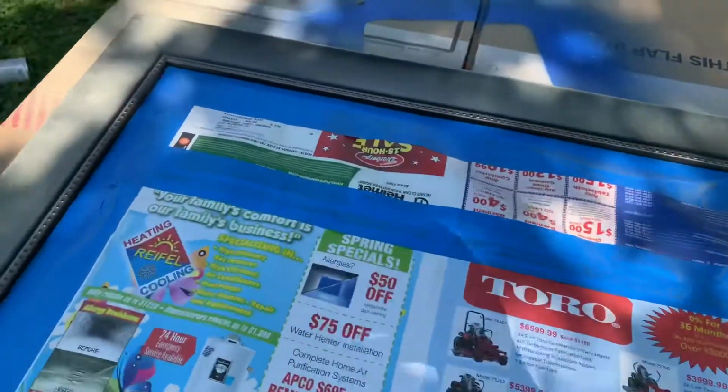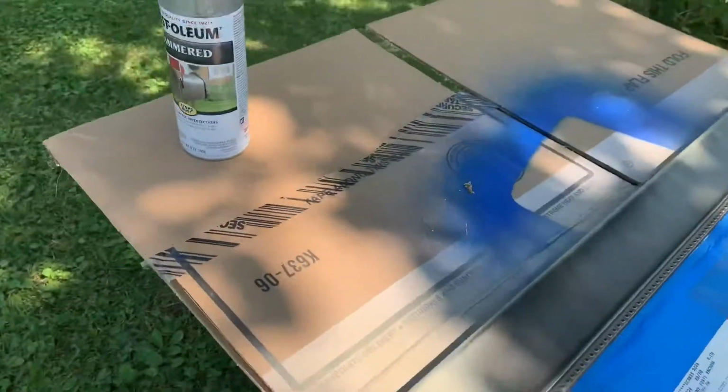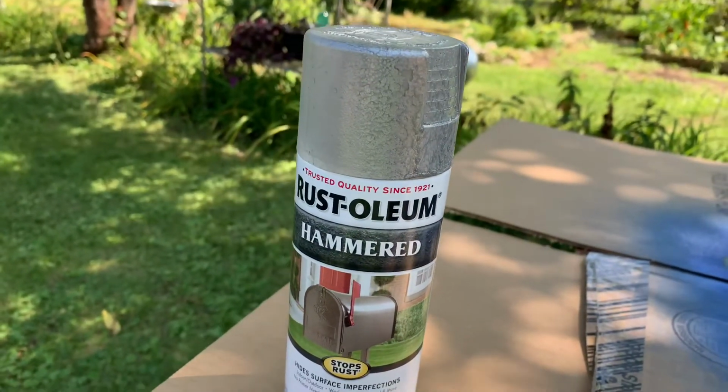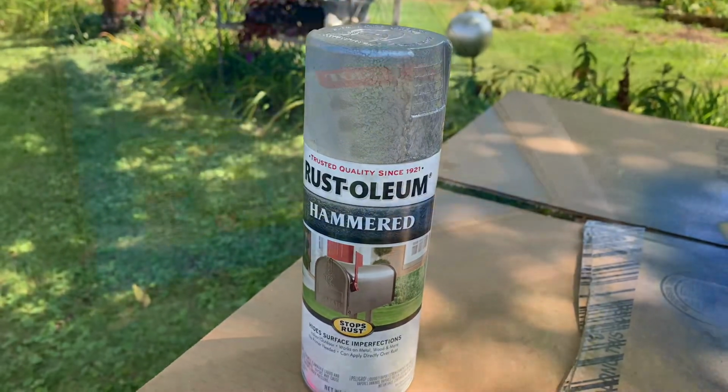Now I'm going to use hammered, I guess a silvery or metal. Just a little bit again.